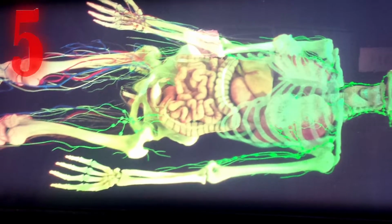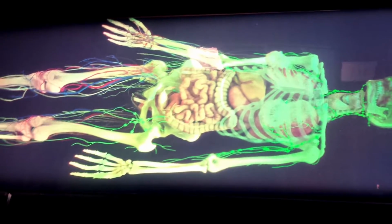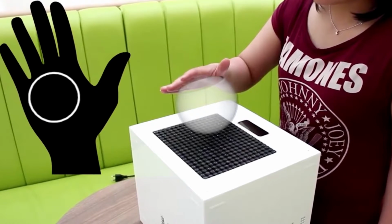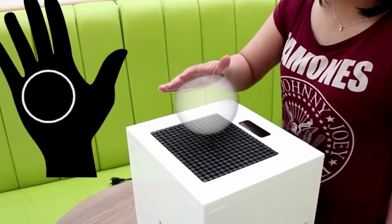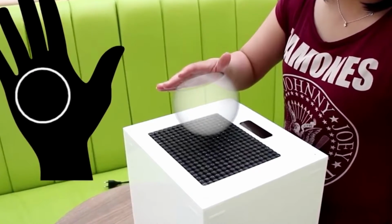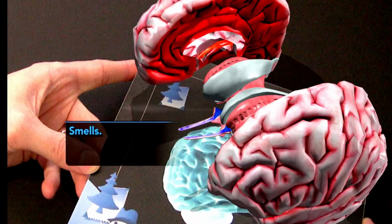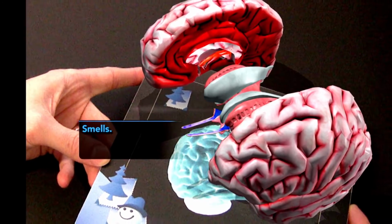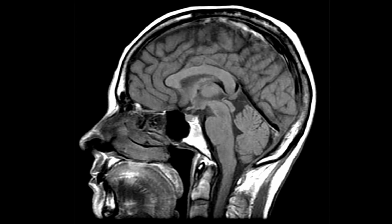Number 5. Holographic body scans. New ultrasound technology is currently being developed at the University of Bristol. This amazing technology allows for doctors to not only see a scan in 3 dimensions, but also feel the different densities in the scan. At present, imaging technology is rather difficult to read.